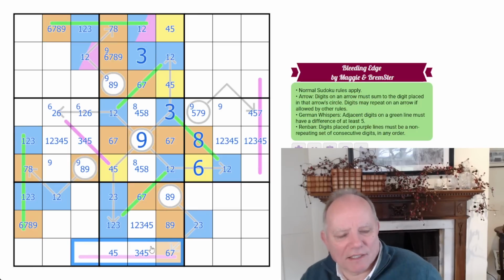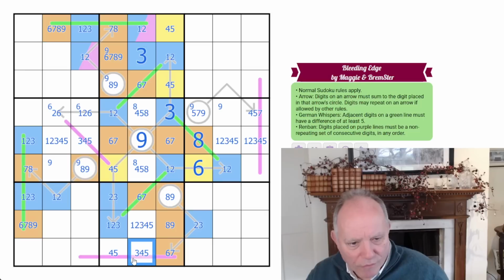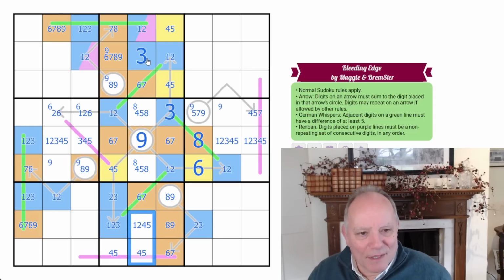I'll tell you why that doesn't work, and I don't know if this has a generic application. If this Renban was 3, 4, 5, 6, because this, on the basis of this being 3, oh, it's not 3. That's why it doesn't work. Sudoku. Sudoku is your friend sometimes.